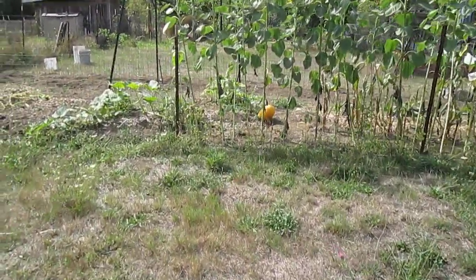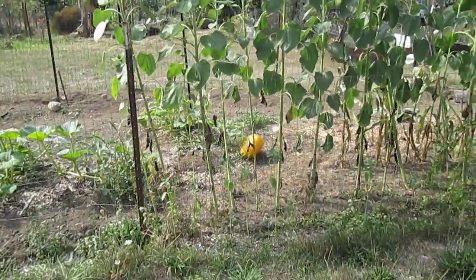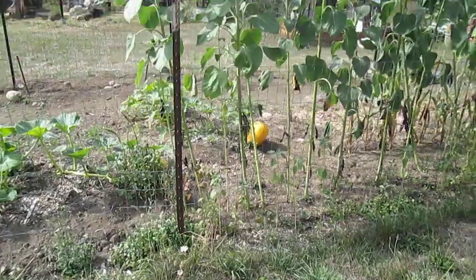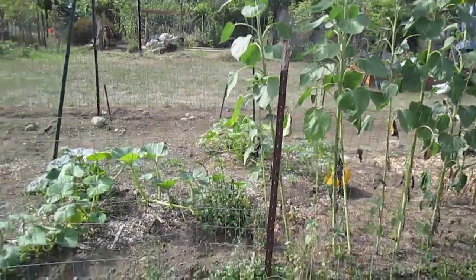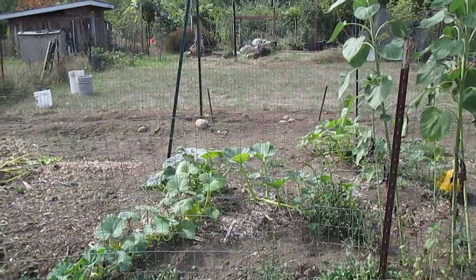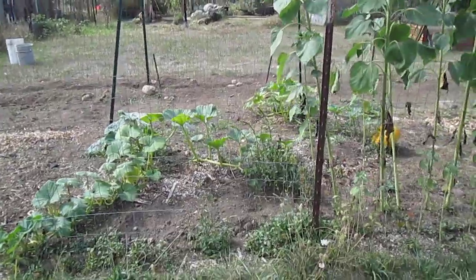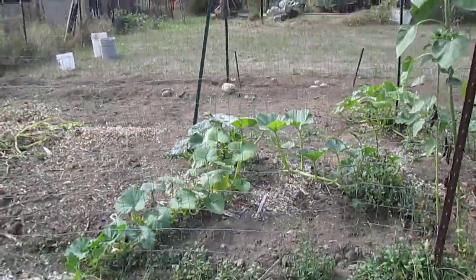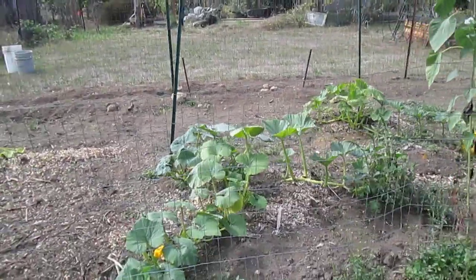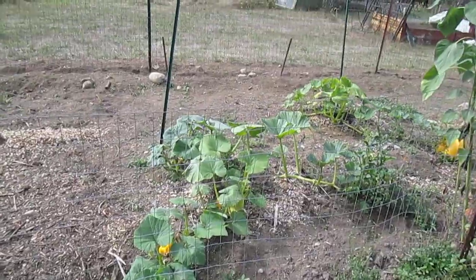That little pumpkin right there, I've got the sun in my eyes, so I'm not sure. Yes, you can see that. That little pumpkin right there is the only Cinderella I'm getting this year. And I have one very small giant pumpkin on this plant. You'll see it when I go around to the other side. There were two, but some lovely little rodent got to eat most of that.